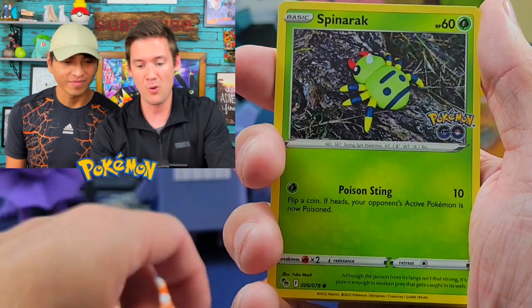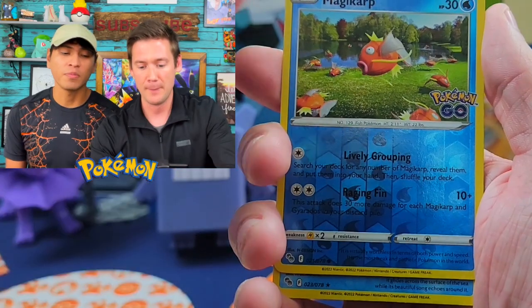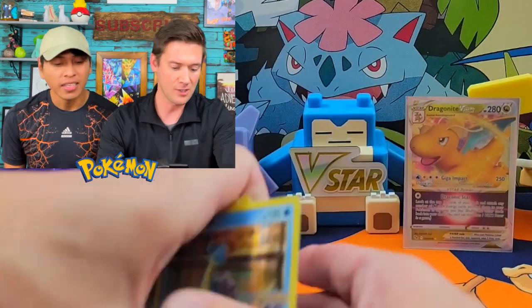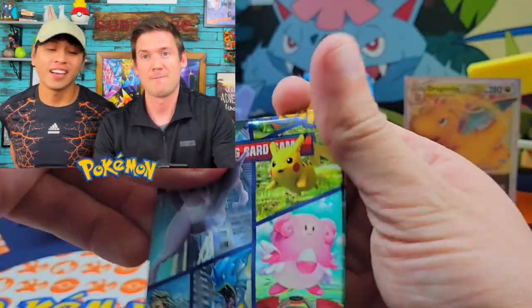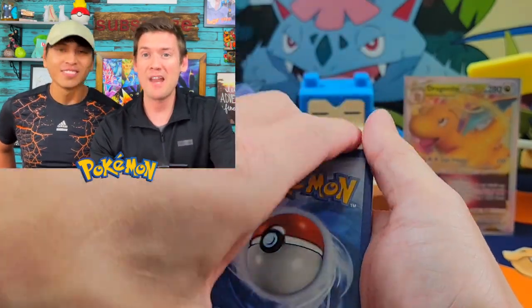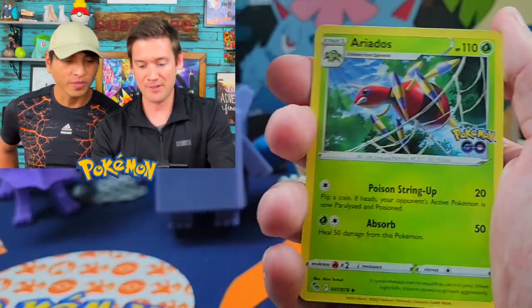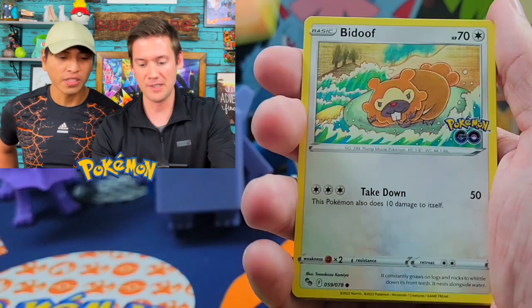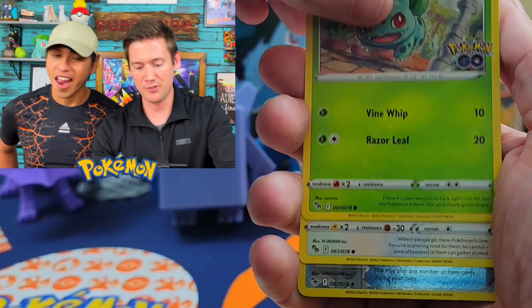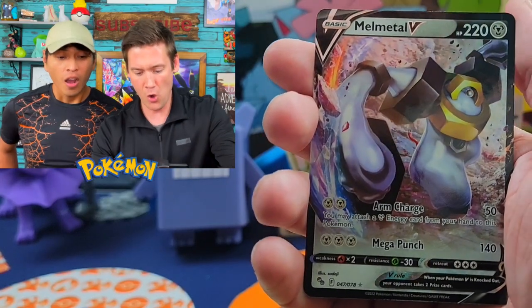Ariados so far, Egg Incubator, and there'll probably be more as well. Spinarak, Wimpod, Larvitar, Numel, Magikarp for the reverse, and a Lapras. Ooh, that's a nice holo right there. Like I said, I want to see Mewtwo. I really need to see those. Yes, I want the alt art. We have not pulled an alt art yet on this channel. We know it'll happen. Solrock, Ariados, Charmeleon, Bidoof. I don't like Bidoof. Apom, Bulbasaur again, Pidove, Lure Module for the reverse.